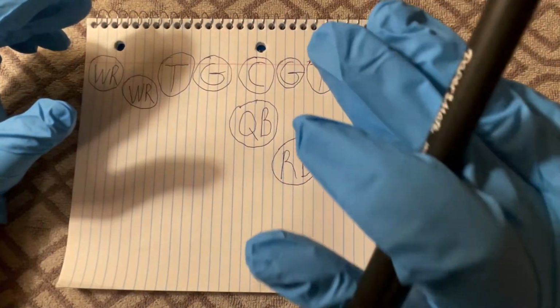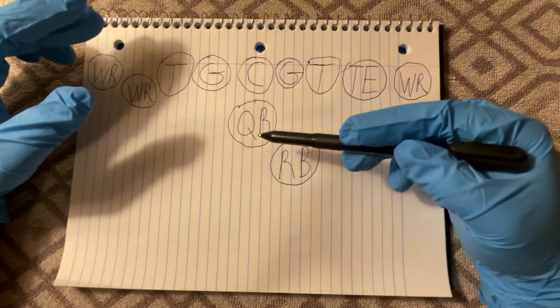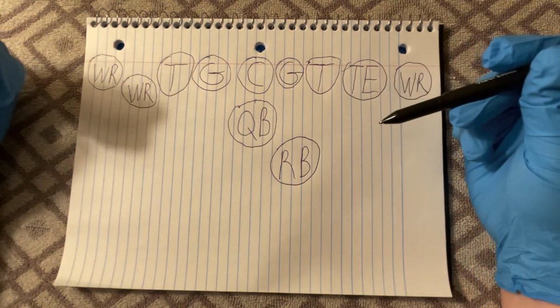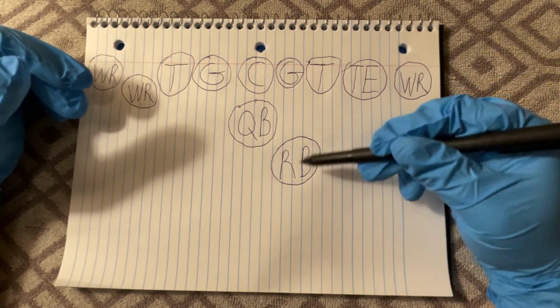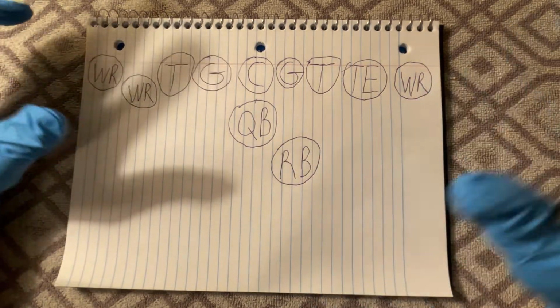Quarterbacks are very, very important. So that is who this is right here. He will have the ball the most as you're watching. And then behind the quarterback, this is the running back.